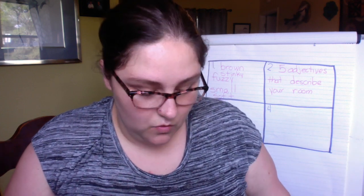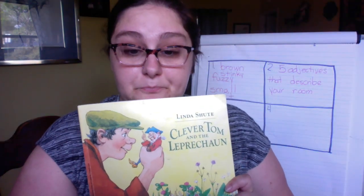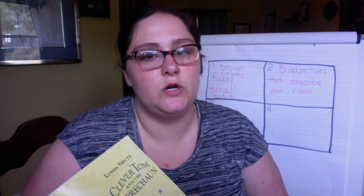Okay, so moving on, we are going to read a book called Clever Tom the Leprechaun. Now we're reading this again because St. Patrick's Day is on Tuesday. And Clever Tom the Leprechaun has a lot of words that we don't use nowadays. So you have to use context clues, or the words that go around the other words on the page, to figure out what that word means. So you're going to have to look at the pictures. You're going to have to figure out what's happening in the story and read the whole page to figure out what certain words mean. So that's what we're going to do in Clever Tom and the Leprechaun.